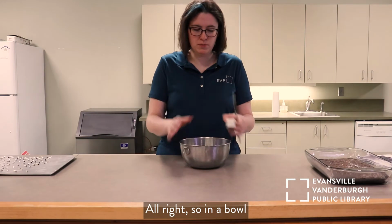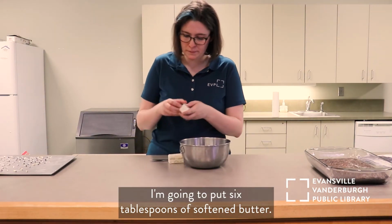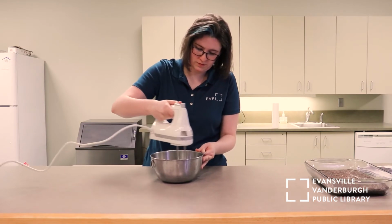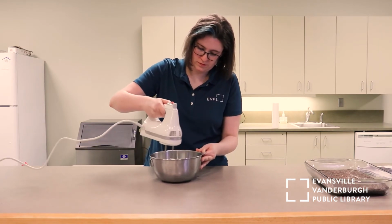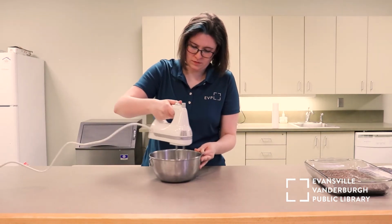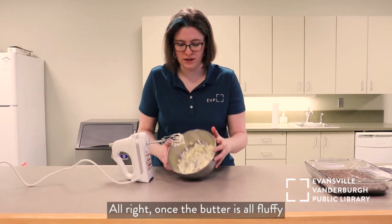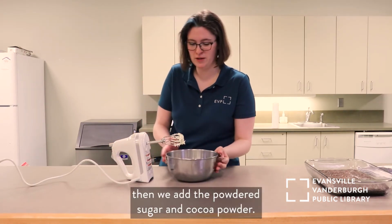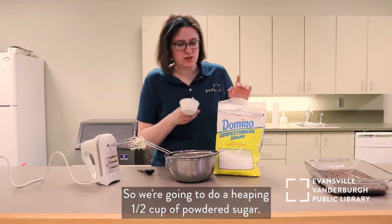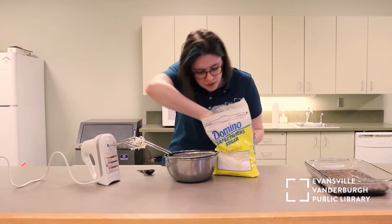All right, so in a bowl, I'm going to put 6 tablespoons of softened butter. Once the butter is all fluffy, then we add the powdered sugar and cocoa powder. So we're going to do a heaping 1/2 cup of powdered sugar.